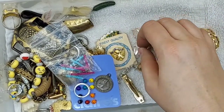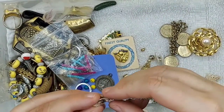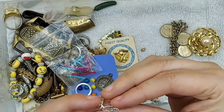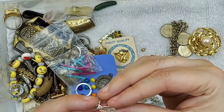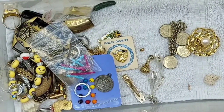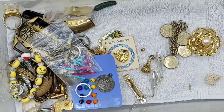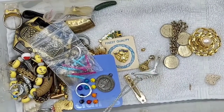What is this? It's got a tag. Let's pick it up and look at it. I'm looking at it like I'm going to be able to figure it out when I'm blind. Y'all, I'm supposed to be wearing glasses. I don't do that. Elise Sheehan. Okay, so I'm gonna have to look up Elise Sheehan.